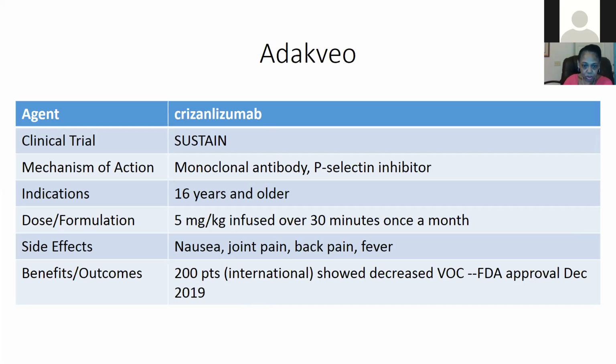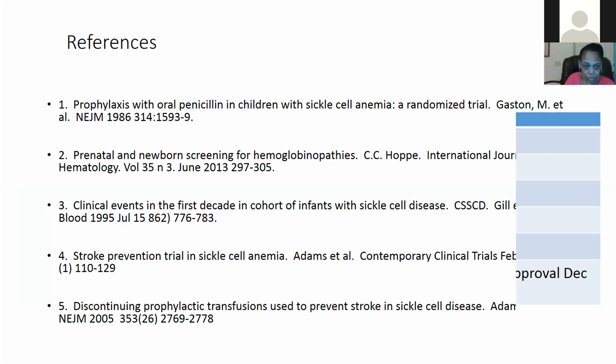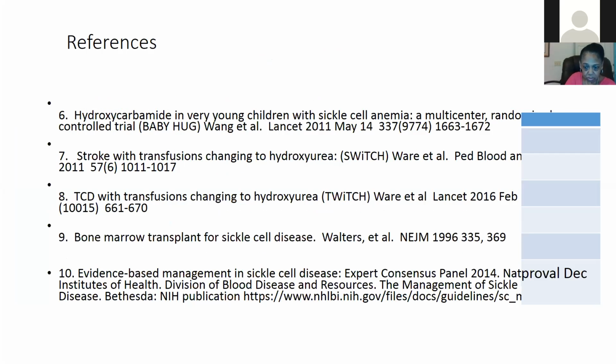Dr. Bergman will now present to us the clinical trials that are ongoing at MUSC. I have slides of references listed if you're interested. Thank you, Dr. Bergman. Thank you, Sharon. Let me just pull my slides up and we'll go on.